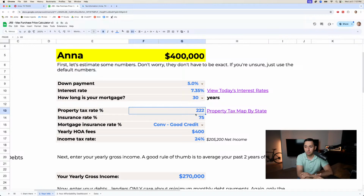And this tool, I wish I could claim it, but it was actually created by Win the House You Love, Kyle Seagraves. Kyle Seagraves has a YouTube channel, Win the House You Love, a great friend of the channel. Go and show him some love on his YouTube channel, because he's the creator of this particular max price calculator that's going to give us how much we need to earn to purchase a home in Anna, but it's going to go beyond that. It's going to show you how much you can actually realistically afford.